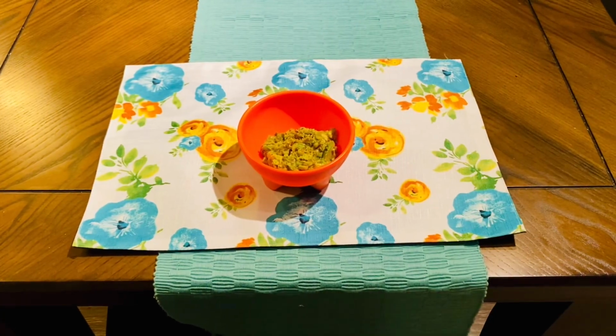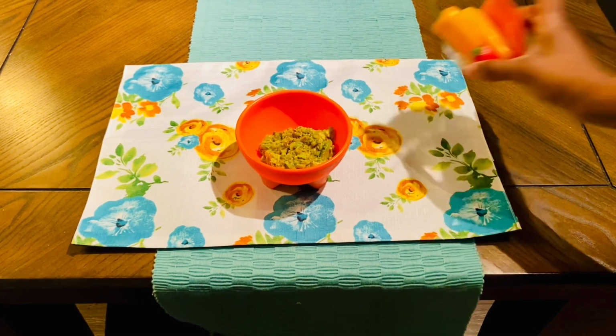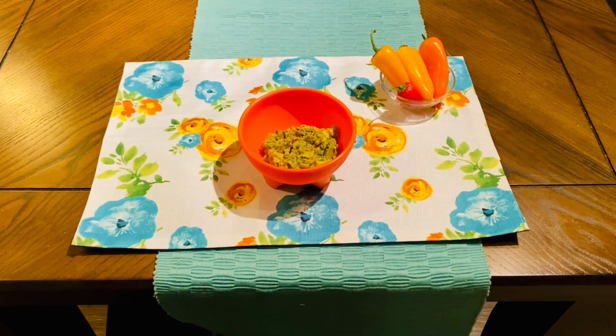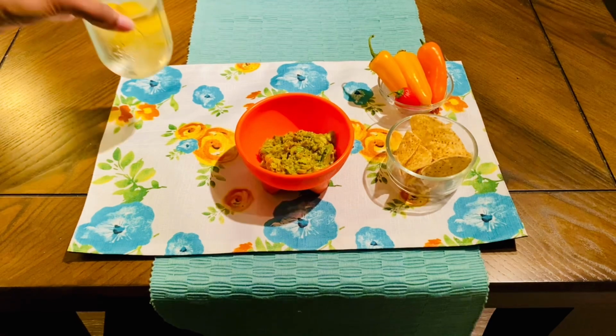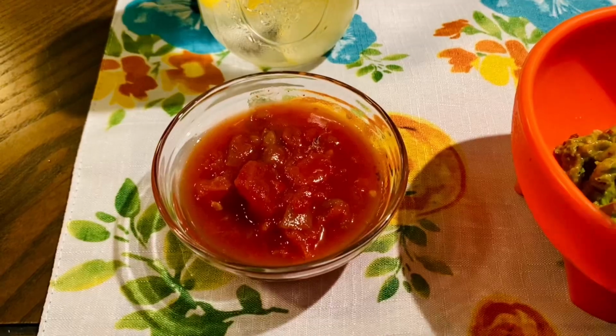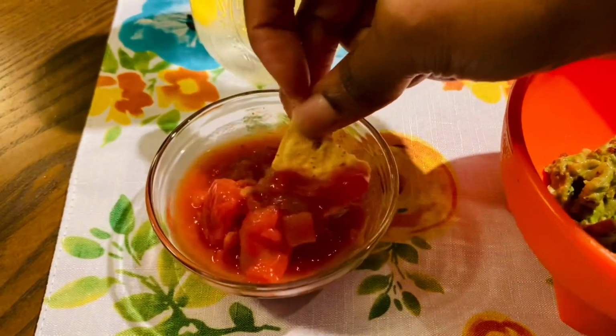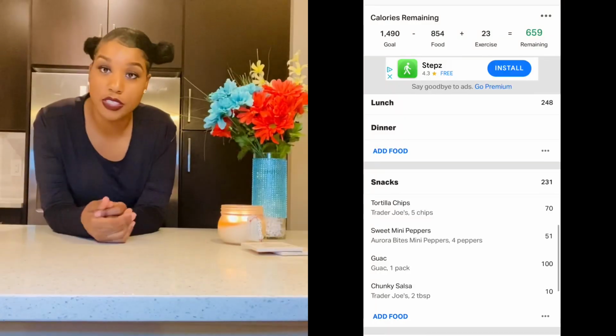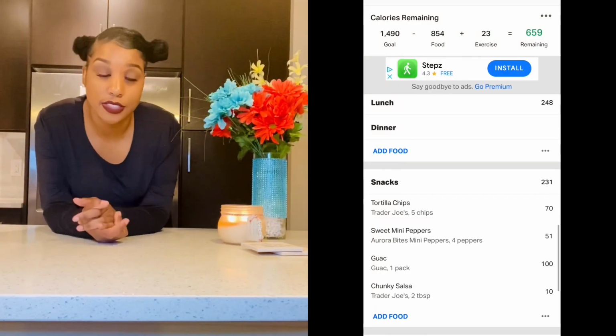Guacamole, one of my favorite snacks. I love avocados. I eat avocados like it's nobody's business. On my wraps, I eat avocados on my burgers, I eat avocados in my salad. Instead of having all chips, we're gonna have some peppers with it. Still good, still gives me that crunch, still satisfies me.